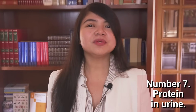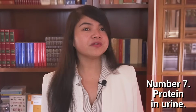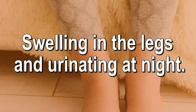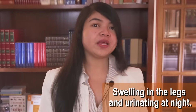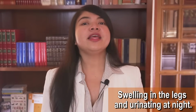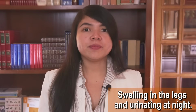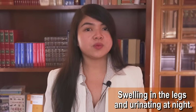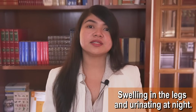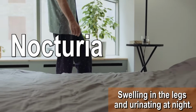Up next, 2 symptoms of kidney disease we want to take care of in order to see an improvement in kidney function: swelling in the legs and urinating at night. I've grouped these 2 together because they share the same cause, alright? And this means that there are natural treatments that work for both these issues. In fact, managing swelling is also a way to decrease the frequency of nocturia, the need to wake up at night in order to urinate.